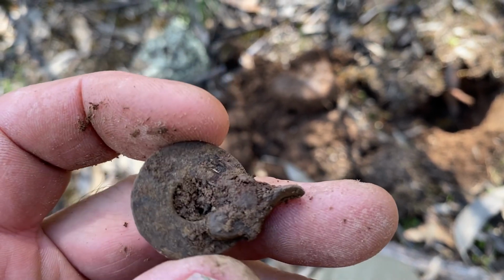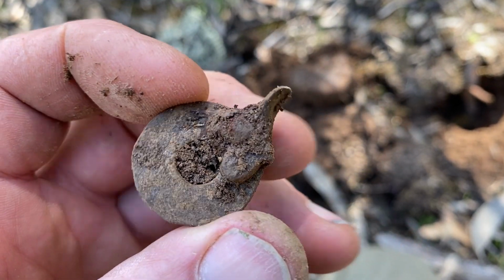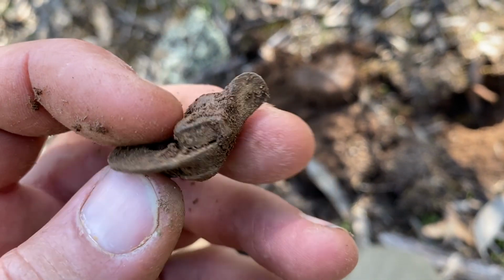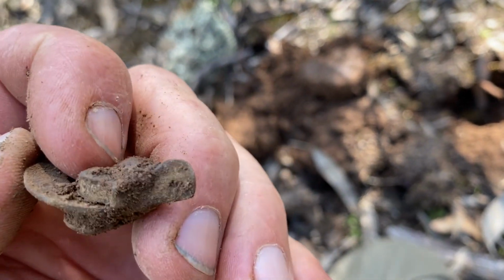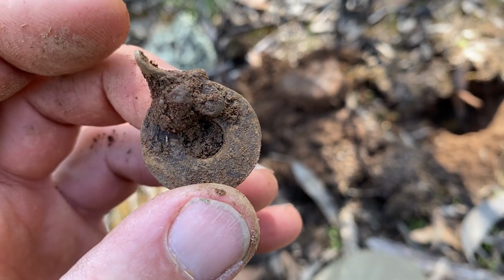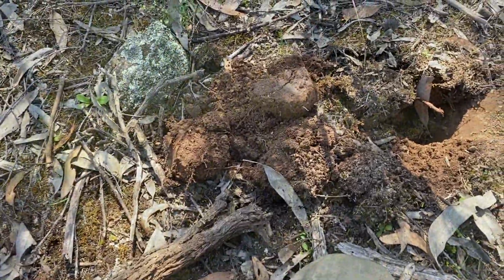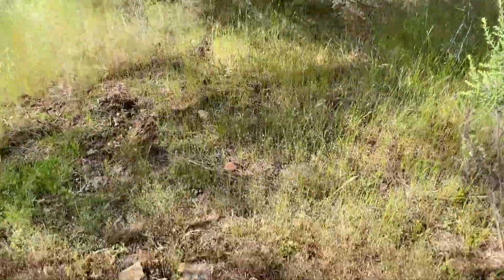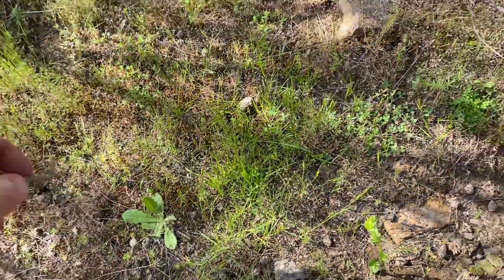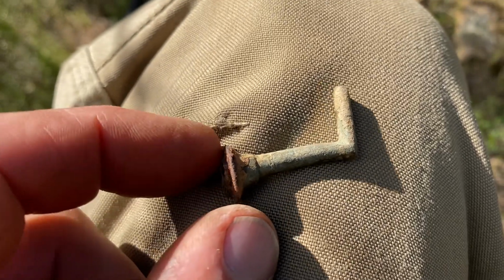I probably won't bother cleaning it up right now. I want to keep going. But yeah, that's what that is. It's a powder flask measuring flap thingy, if you like. Cool little find. We'll keep going. Well, the finds have been a little bit tough to find. See, it's all there. There it is. A hook. A hook is what we found.